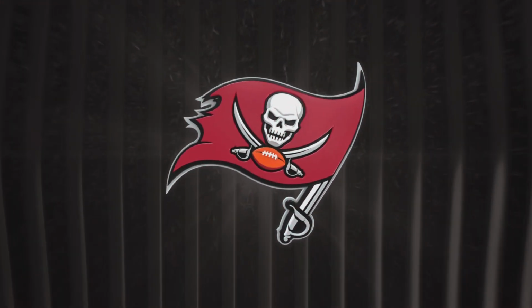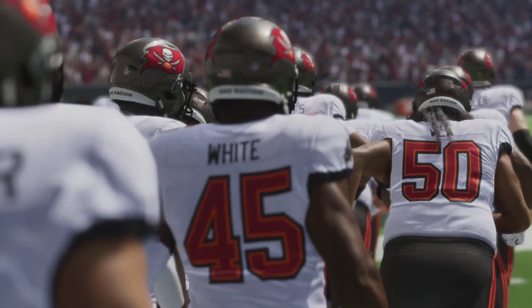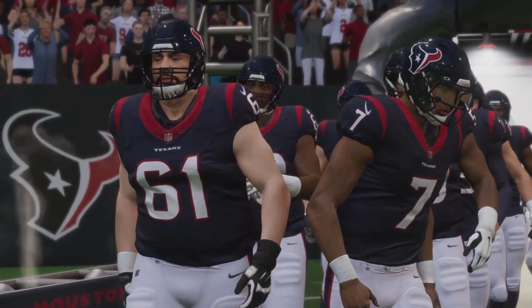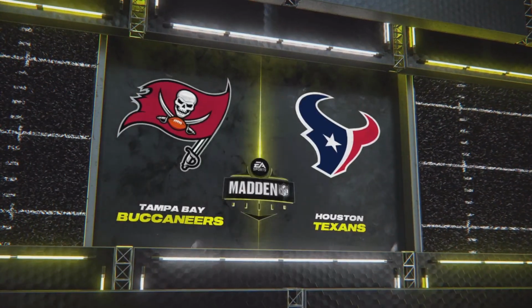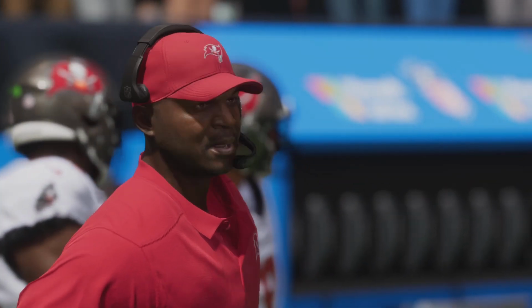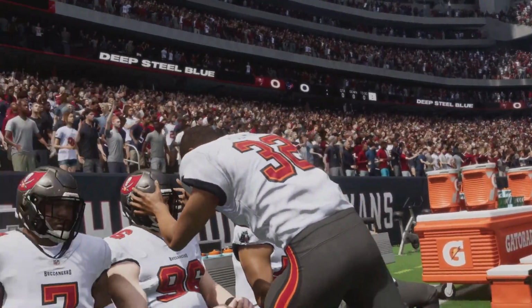On a wonderful fall afternoon in the state of Texas, the roof is open, and we've got football from NRG Stadium in Houston. Today, it's a Week 9 matchup. We are all set to go, as it'll be the Tampa Bay Buccaneers taking on the Houston Texans. Hi again, everyone. With Charles Davis, I'm Brandon Gaudin. And, Charles, we look at this Texan ball club entering play here.